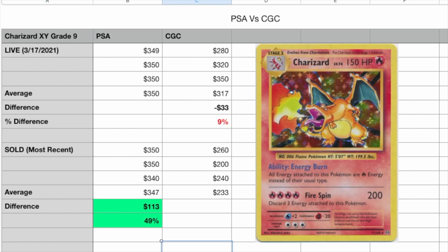So next here is that XY Charizard. That one you can see right away. Wow. Okay, so people knew that it was different for CGC. The asking price is actually lower by $33 on average, at 9% lower asking price. And the actual results, wow, 49% more money for the PSA version versus the CGC of the exact same grade of 9. That's pretty significant. I mean, you get almost double for the PSA on that particular card.